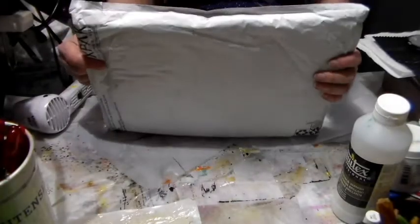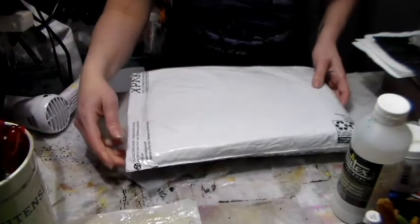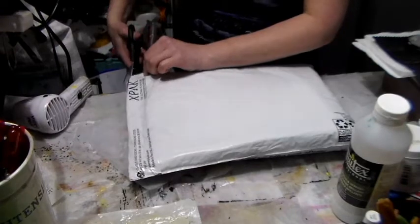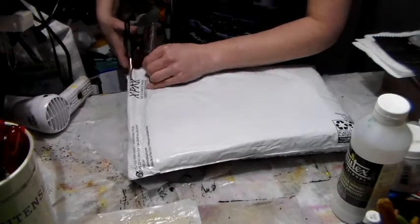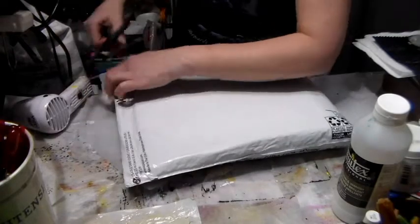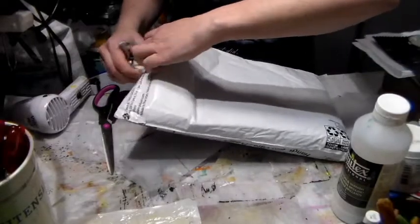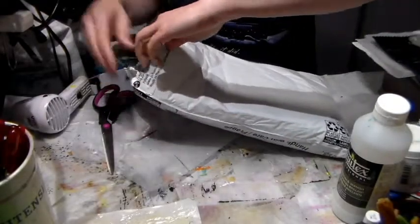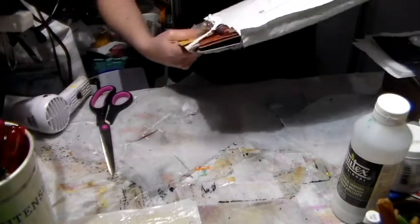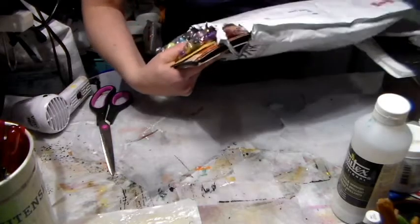This time it's from Doreen Ducharme. She lives in Manitoba, Canada, and she really wanted to send me something, so I can't wait to see what she sent. It's huge. Oh my god, there's a lot of stuff in here. Oh, and I'm seeing amazing stuff already.